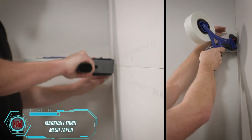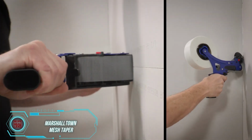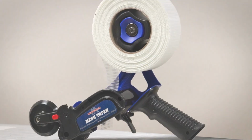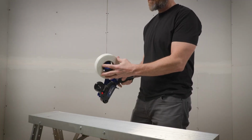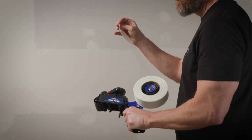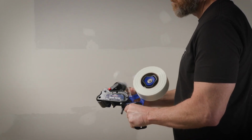If you've recently remodeled your house, you might have struggled with gaps in the drywall that seem impossible to fill, even with a ton of cork. For a smooth fix, consider using the mesh taper. This handy tool comes with a roller that applies mesh tape over the joints. Just one pass along the wall is enough to close any gaps, even the size of the Grand Canyon.